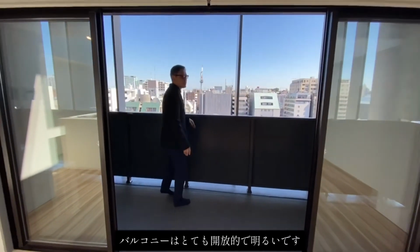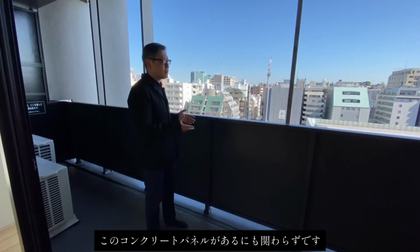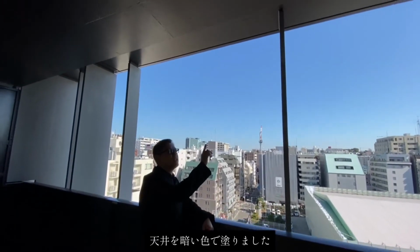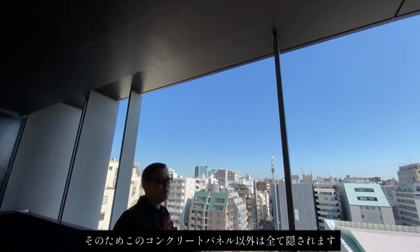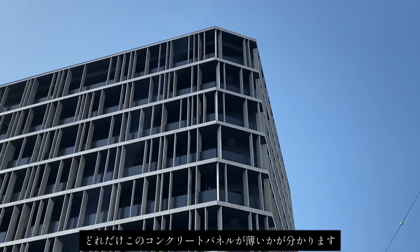So again, the balcony is very, very open and bright, even though you have these concrete panels. And actually one of the tricks that we made is that we made the ceiling the dark color. So apart from this concrete panel, you hide everything. So when you see from outside, you really, really see how thin the concrete panel is.